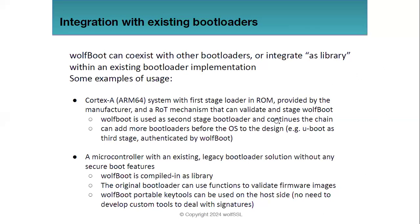So those are two of the common integration, let's say, variants that we see when dealing with a more complex boot chain that is not just limited to one boot stage.